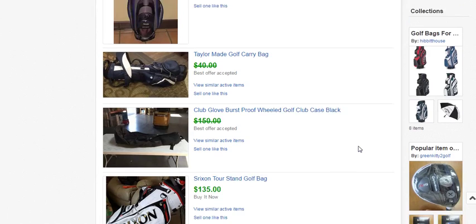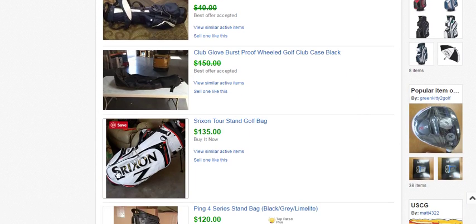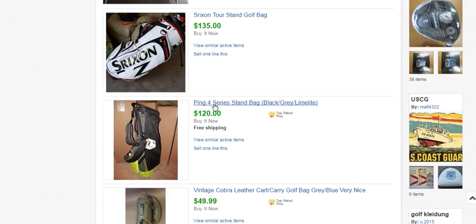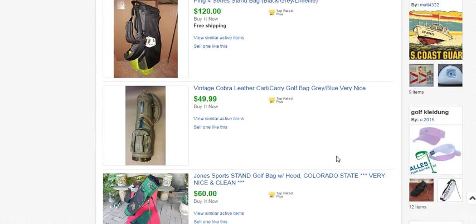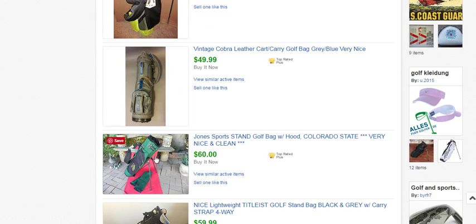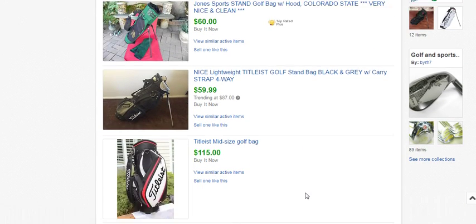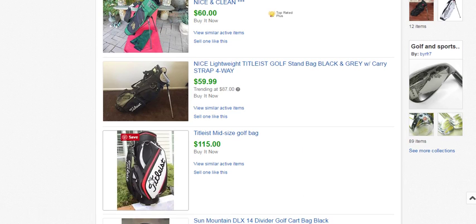So definitely golf bags are another great buy. Here's another golf brand that's okay in general, but if someone has the iron set, I can see they'd want the matching bag. That went for $135. A Ping bag, $120. These are older little carry bags. Here's another Titleist bag for $60, and here's one of those really nice Titleist cart bags for $115.